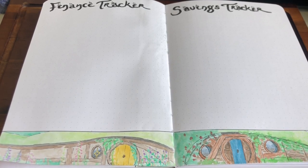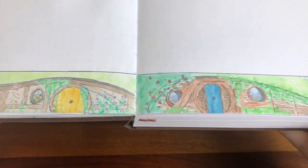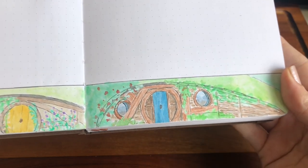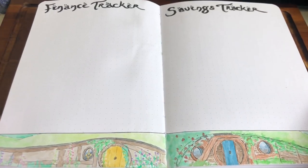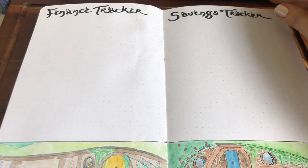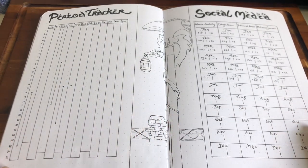And here the paintings are done. Very happy how they turned out. They were also quite quick. I think altogether it took about half an hour, which is about 15 minutes per drawing. So I think that was really great. I really like how they look. Satisfied. And we're gonna go on to the last part, which is going to be the period and social media tracker.